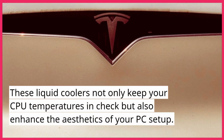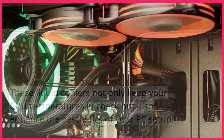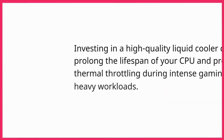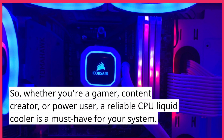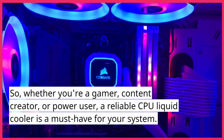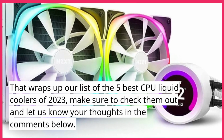These liquid coolers not only keep your CPU temperatures in check but also enhance the aesthetics of your PC setup. Remember to consider factors such as compatibility, cooling capacity, and noise levels when choosing the right liquid cooler for your CPU. Investing in a high-quality liquid cooler can prolong the lifespan of your CPU and prevent thermal throttling during intense gaming or heavy workloads. So, whether you're a gamer, content creator, or power user, a reliable CPU liquid cooler is a must-have for your system. That wraps up our list of the 5 best CPU liquid coolers of 2023.